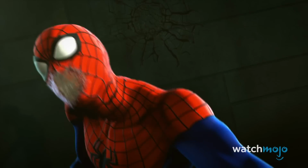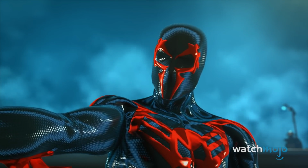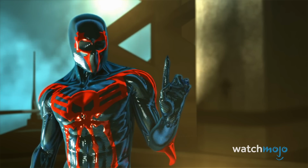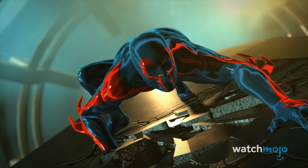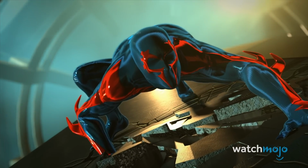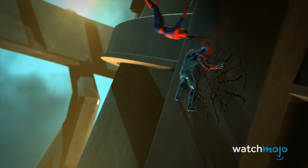Miguel O'Hara's original costume instantly made us eager to see more of this futuristic hero in action. His take on a Spider-Man costume put him in darker shades of blue and red than fans were accustomed to. As if that wasn't distinct enough, O'Hara also sported a stunning insignia on his chest that looked like it was a cross between a skull and a spider.